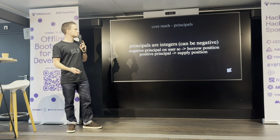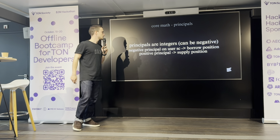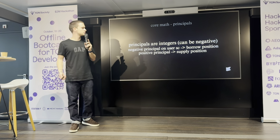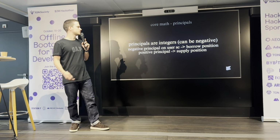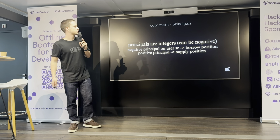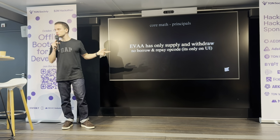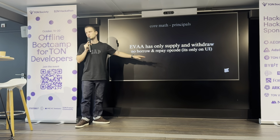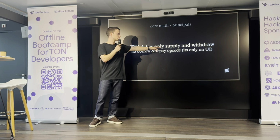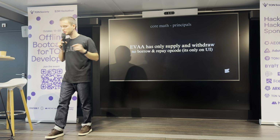Yeah, so principals actually are integers, so you can store them as negative. And the negative principal means borrow position. Positive principal means supply position. So with this approach, we don't actually have borrow and repay opcodes on the smart contracts. We can have only two opcodes on the master smart contract: supply and withdrawal. So deposit money and withdraw money.